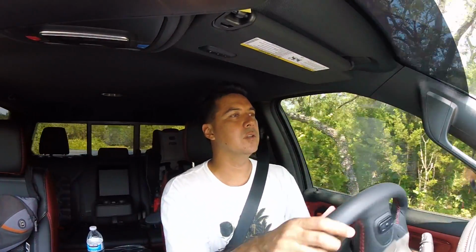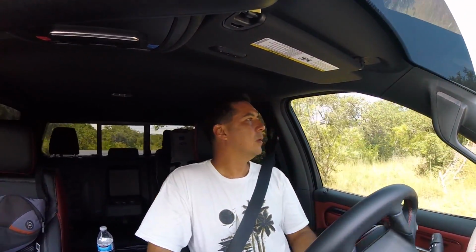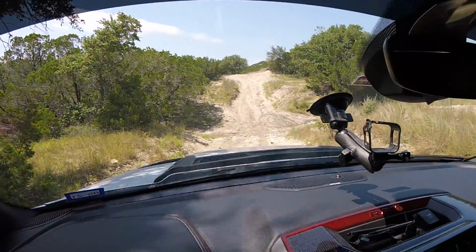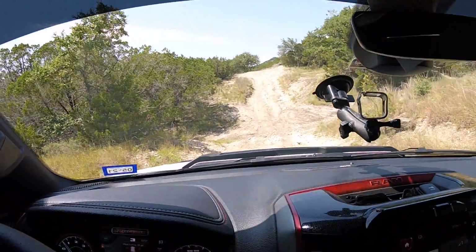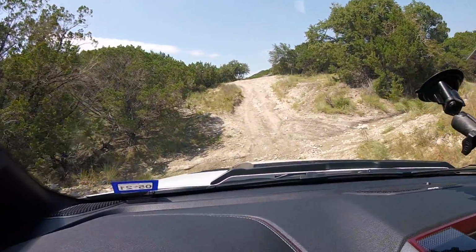It's pretty tight back in here too. This is where size kind of hinders a truck or any truck's ability to go off-road, but it just depends on the type of trails you're trying to do and the type of terrain you're in. As soon as I say that, spoke too soon. Pretty tight area here.